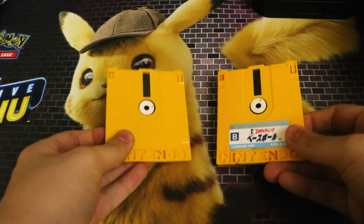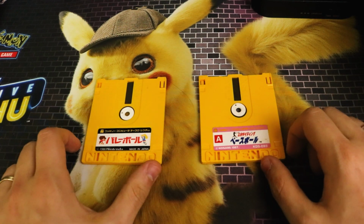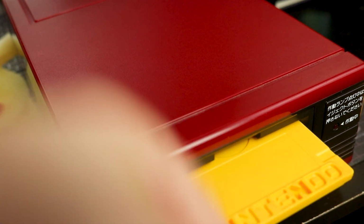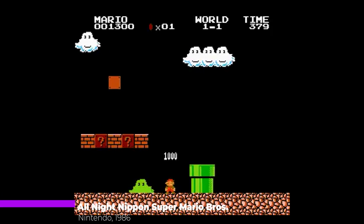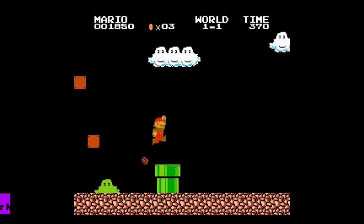Now, some larger games could take up both sides of a disc, but most were rather small, meaning that you could fit one game on each side of your floppy disk. I think we can see how this could make collecting a pain. Nowadays, you may buy an FDS game off eBay thinking you're getting All Night Nippon Super Mario Bros., when in reality, your disc is filled with Mahjong and Othello.